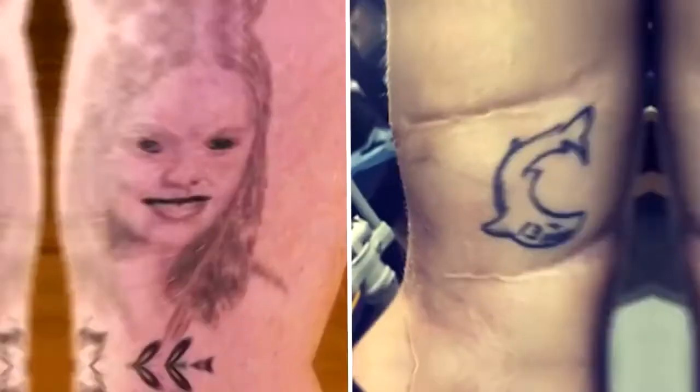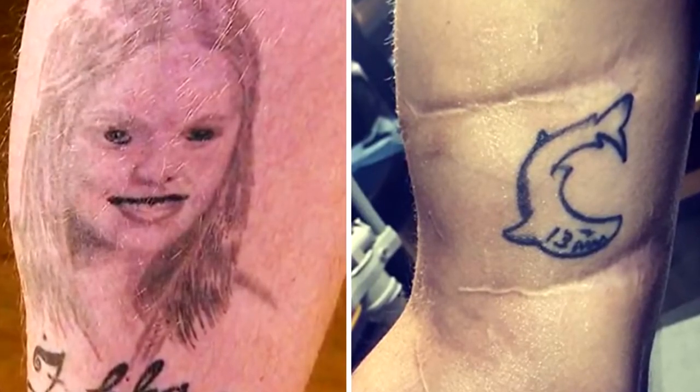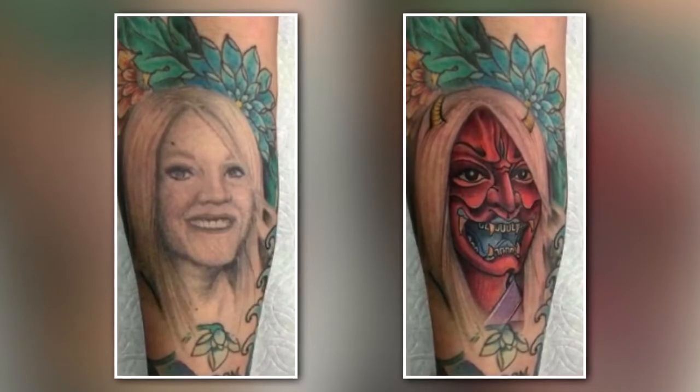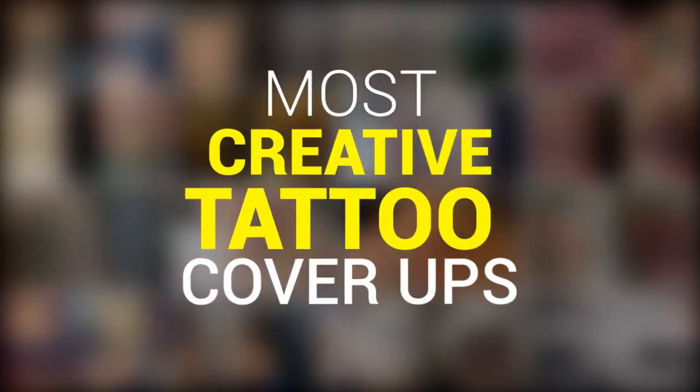Do you have a tattoo that you regret? Is removal too expensive? Well, don't fret. We have the perfect set of ideas for you to use to cover up any bad tattoos you got forever. They're the best looking tattoos to get because they direct attention away from your bad tattoo by either covering it up completely or incorporating it into the overall design. Here are some of the most creative tattoo cover-ups out there.